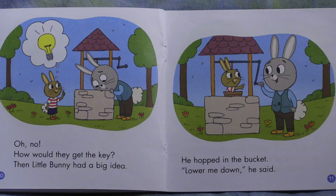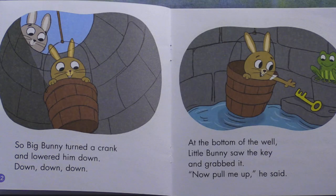And Big Bunny is lowering Little Bunny down in the well. So Big Bunny turned the crank and lowered him down, down, down, down. At the bottom of the well, Little Bunny saw the key and grabbed it. "Now pull me up," he said. Oh look, there's a frog. Grab it, grab it. And there's the key. And there's Little Bunny reaching for the key in the bucket.